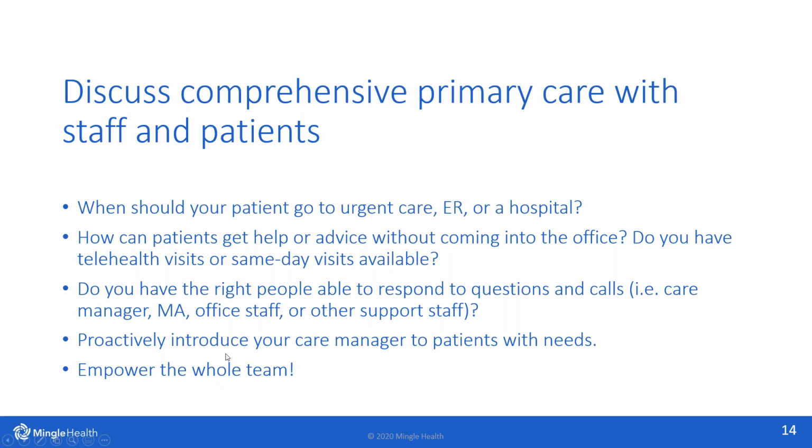Do patients have ways to get advice and direction without coming into the office? Who's available for those calls? Who's responsible for those calls? And what kind of time turnaround should the patient expect?